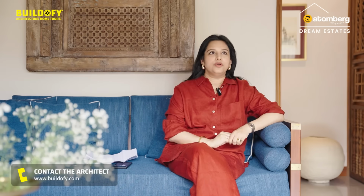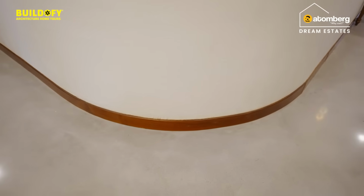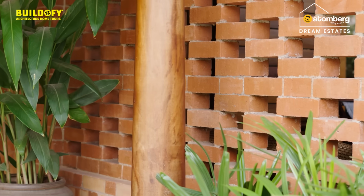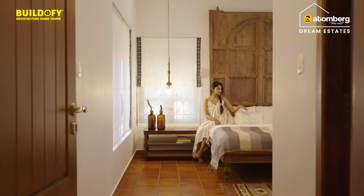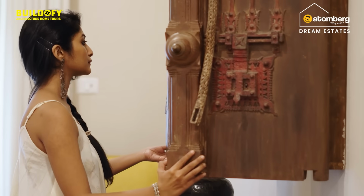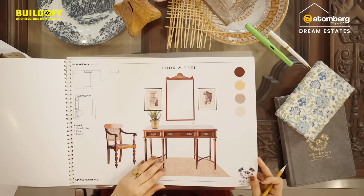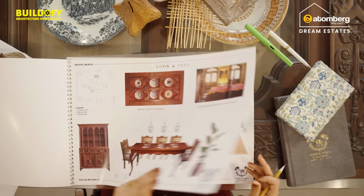So the overall material palette is terracotta tiles, cement oxides for the floors, lime plastered walls, bricks on the outside. Most of the pieces have been made in our workshops, but at the same time we've used a lot of repurposed doors, windows. We try to use period furniture that has an indigenous touch, and at the same time we're trying to preserve and promote Indian luxury.